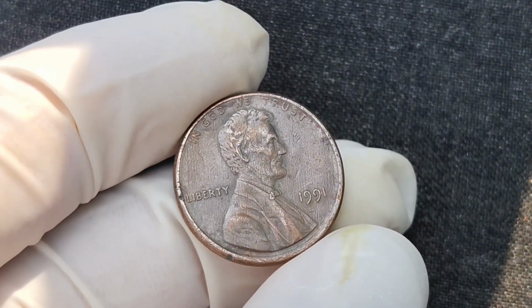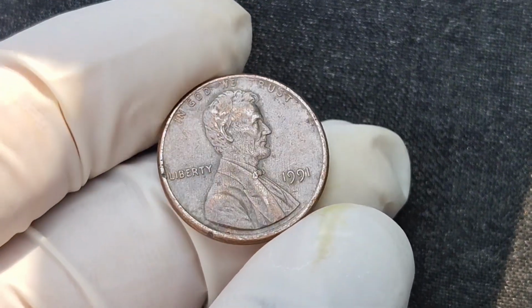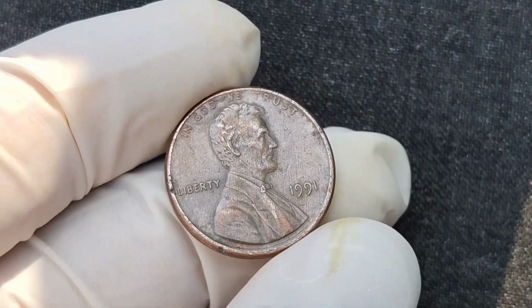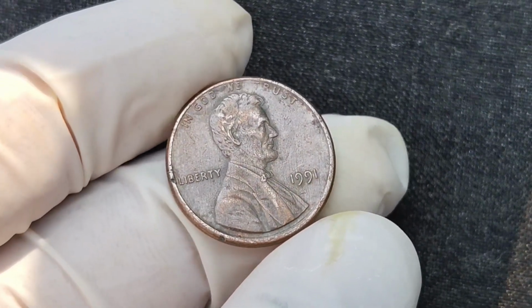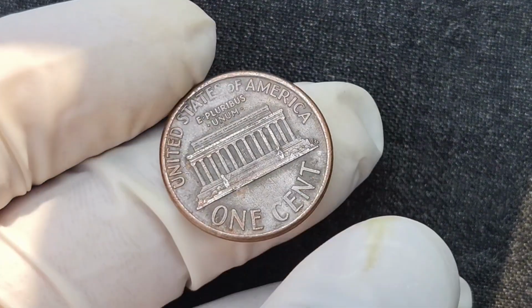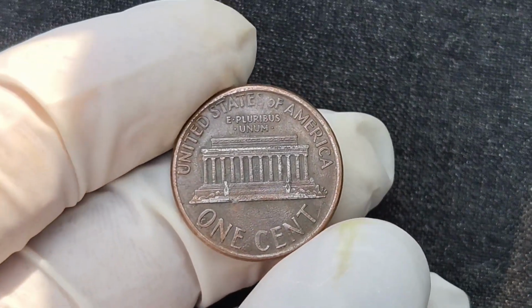So, what does this all mean for you? If you've got a collection of pennies from the early 90s, now's the time to double-check them. Take a look, and if you find one of these rare, no mint mark beauties, you could be sitting on a small fortune. Maybe not $1 million right away, but hey, you never know.